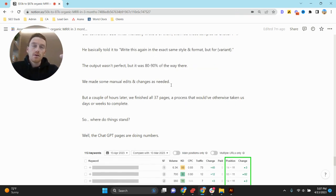And the output was pretty good. It nailed the formatting most of the time. If we asked for 3 bullet points, if it had 3 bullet points in the original, sometimes it would give us 4 or give us 2. So we had to tweak those. But the language was pretty solid. I was pleased with that.